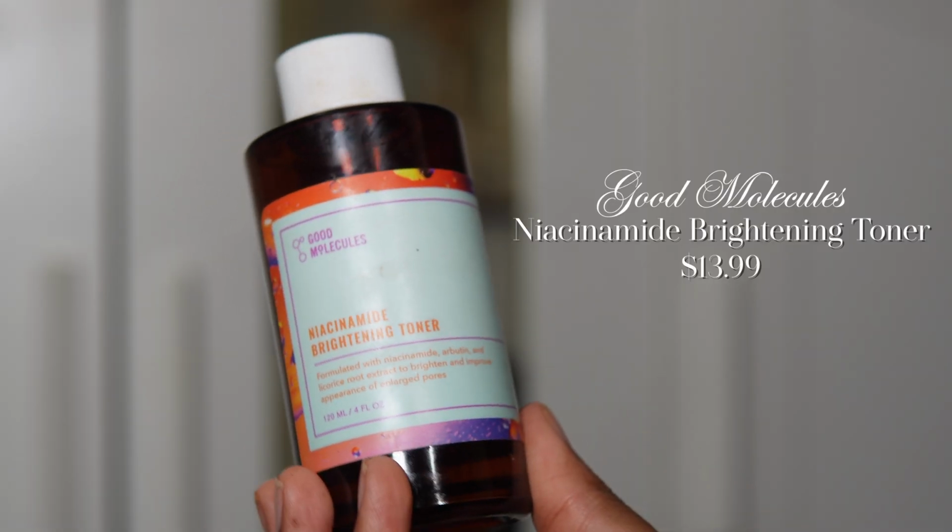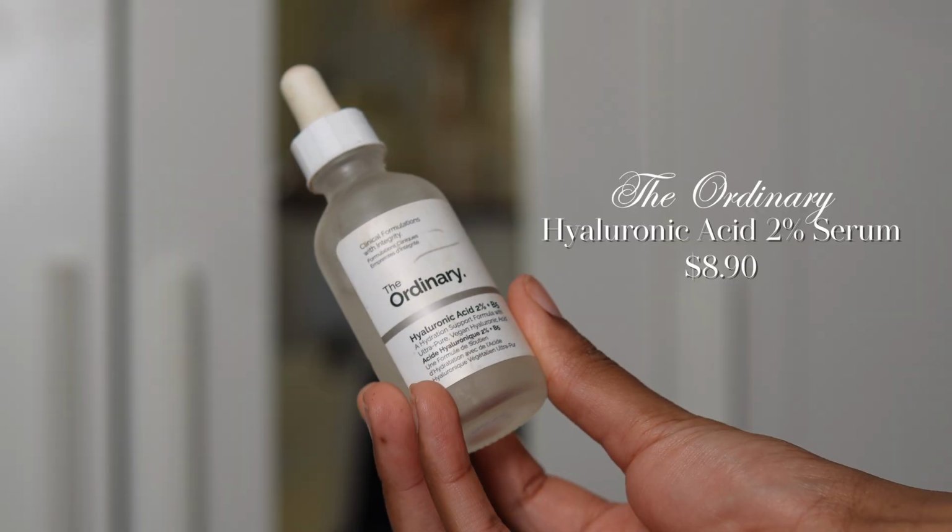I always start out with a toner, the Good Molecules Niacinamide Brightening Toner. No muss, no fuss. I just look far more hydrated and supple just from the addition of one product. If your skin is still not feeling properly moisturized after just adding the toner, you can opt to add a serum as well. This one is The Ordinary's Hyaluronic Acid Serum. It's just a simple, inexpensive hydrating serum that you can add underneath your moisturizer or SPF, just to add that extra layer of hydration if your skin needs it.